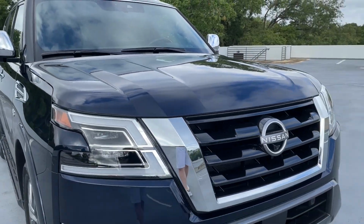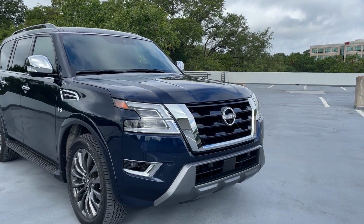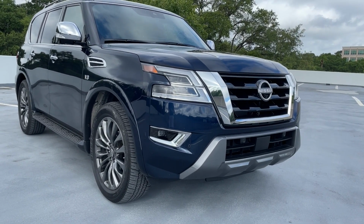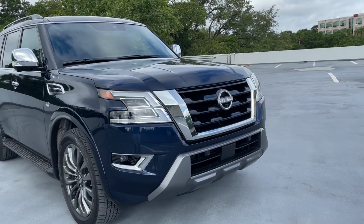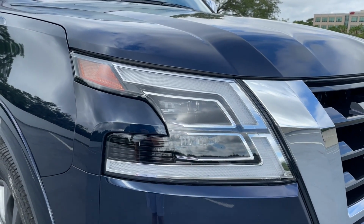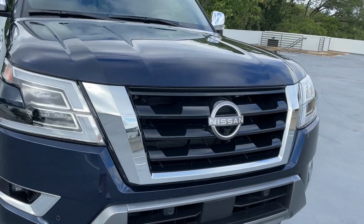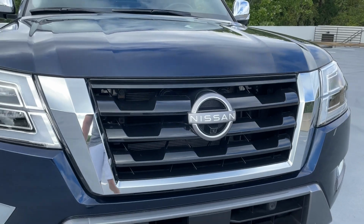The Armada just received a facelift for the 2021 model year. And honestly, I gotta say, even though this vehicle is kind of dated at this point, it's been on sale for a lot of years now, I think that this facelift was a really good one. We've got these new LED running lights. I think they look properly aggressive. We've got an updated grille with the new Nissan logo, which I think looks great on all of their products.